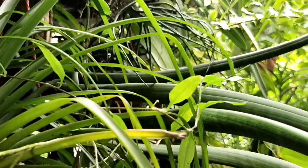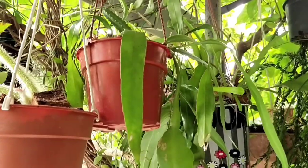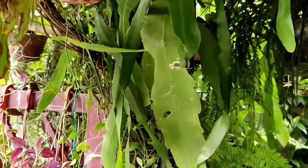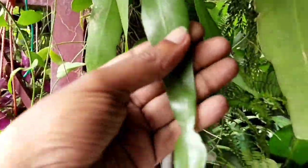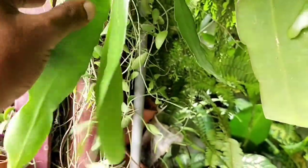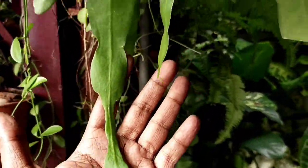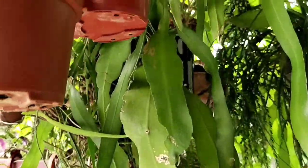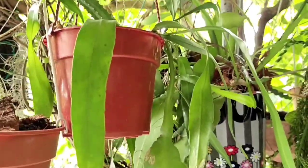Coming next in the collection is the Epiphyllum species, commonly known as Queen of the Night. This particular one I'm growing for the leafy structure where they are cascading down. I have been having quite a challenge here because they rarely bloom in my garden conditions. However, I'm just happy with the way the plants appear. In a way, I can say it also seems to be a little bit sensitive. Some of them are doing fairly well, growing very nicely, but there are some that have stunted growth and just remain as they are.